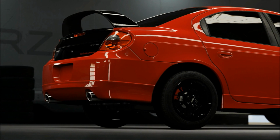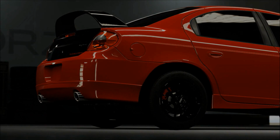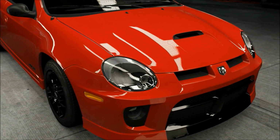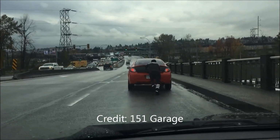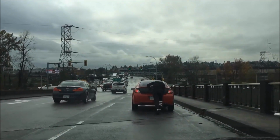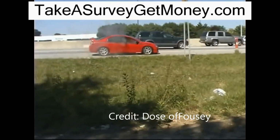Now, most of the common problems that plague the Dodge Neon SRT4 are transmission problems, specifically third gear failing. The clutch pivot forks tend to go before 100,000 miles. There's also been many reports of the Neons actually catching on fire. There was actually a famous video on YouTube where the guy's Neon literally burst into flames in the middle of the highway.